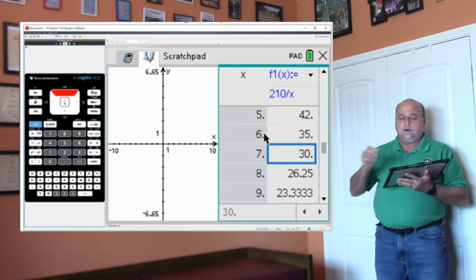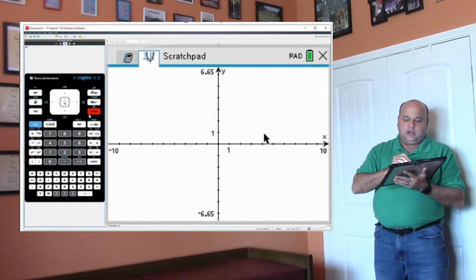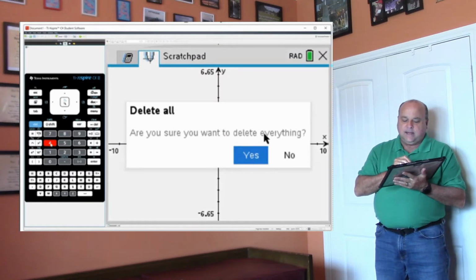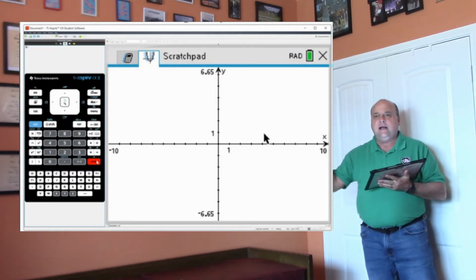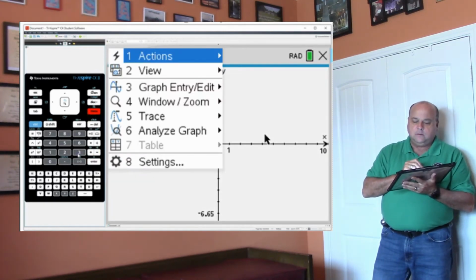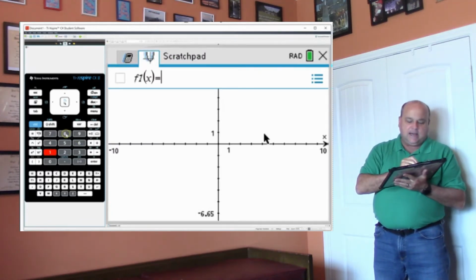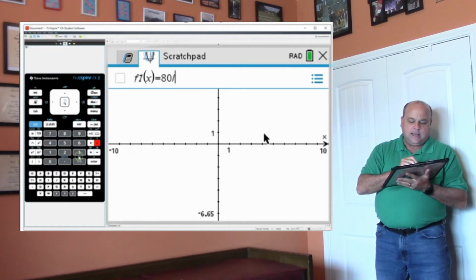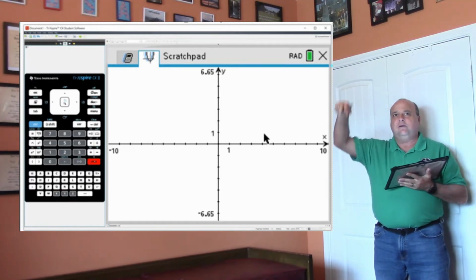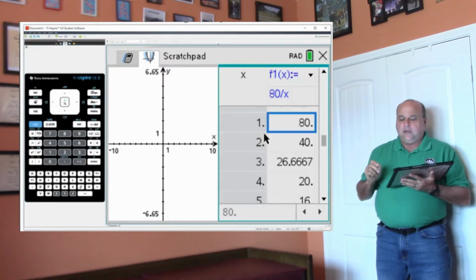So I'm going to go to the calculator. I have to hit Control T to get out because I did my lesson yesterday. Now I'm going to hit menu, then delete, 1, and then 4. That deletes everything. Now that I've got it cleared, I'm going to hit menu, then 3, and then 1. Now I want the factors of 80, so I'm going to type 80 divided by x and hit enter. I'm not going to see anything on the graph because the y-intercept, 80, is way up. Now hit Control T. Okay, so I have my table.